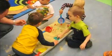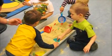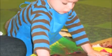The fourth week we have rice activity. We have these little buckets with rice and have sand toys in them. And the last one is the finger painting.